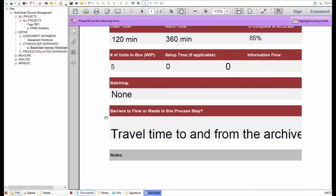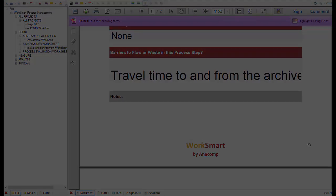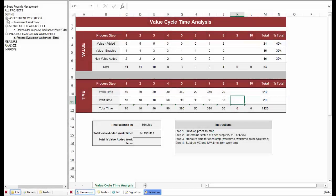In our example, we are analyzing a simple records management process that utilizes a request form to pull physical records from an archive and deliver them to the requester. Our interviews have provided us with the necessary details to prioritize the process evaluations and to accurately define the process as it works today.